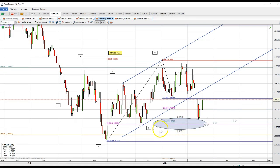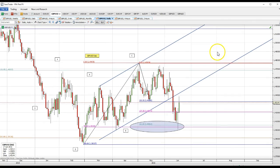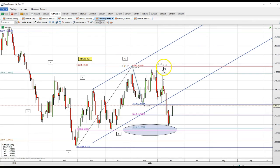Now, because we've got this fib confluence area, 78.6 and 161.8%, this could be seen as a bullish Gartley formation, and that would emphasize that we should see a bigger move to the upside. Again, expect it to be mixed, volatile. So what we'd look for is A, B, C, and then A, B, C, and maybe even a 5-wave pattern in these corrective formations, and it could quite easily break the top of this 147.62 last rally.